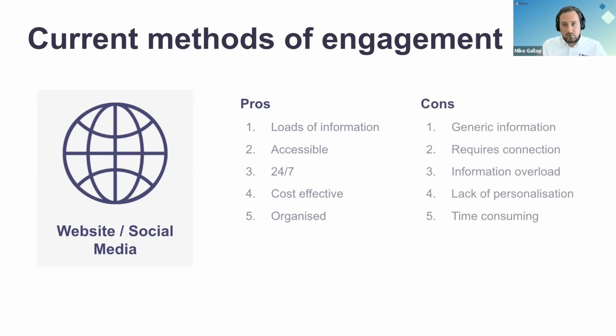And again, it's very difficult to personalize what's on your website because you're trying to cater for the unknown for pretty much everyone. And of course, it requires a connection. So actually, the only way to access that is really when you're on a desktop or when you've got access on your phone. So they're the most common methods. There may be a few others, but these are the kind of the big four ways that we currently are engaging. Now, what are we seeing with regards to market trends?